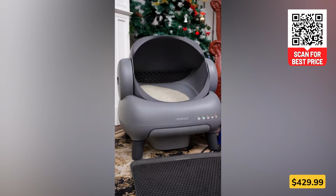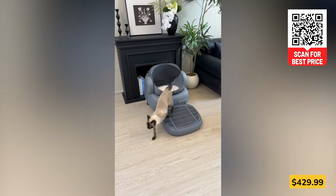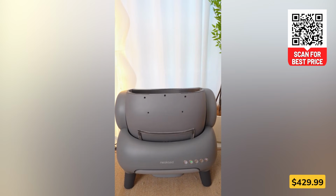Scoop-free days are officially here. This open-top self-cleaning litter box takes care of messes the moment your cat walks away. Smart sensors track movement from every angle, so cleaning only happens when it's safe.